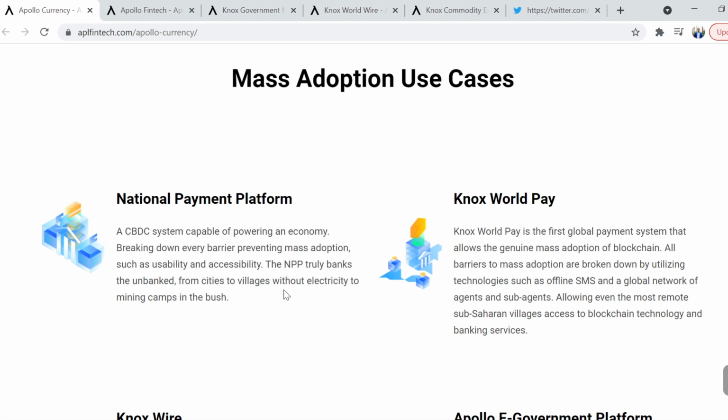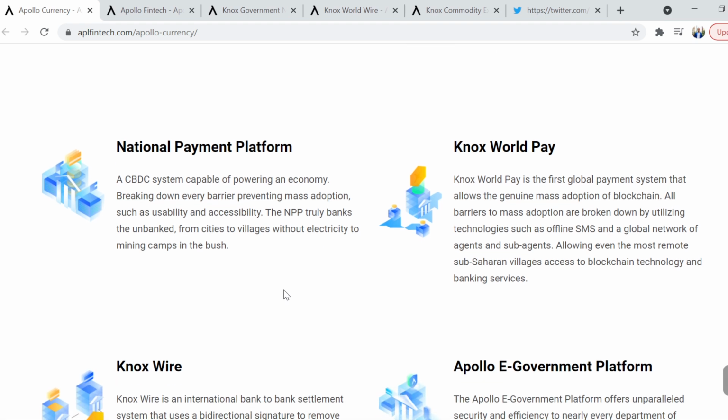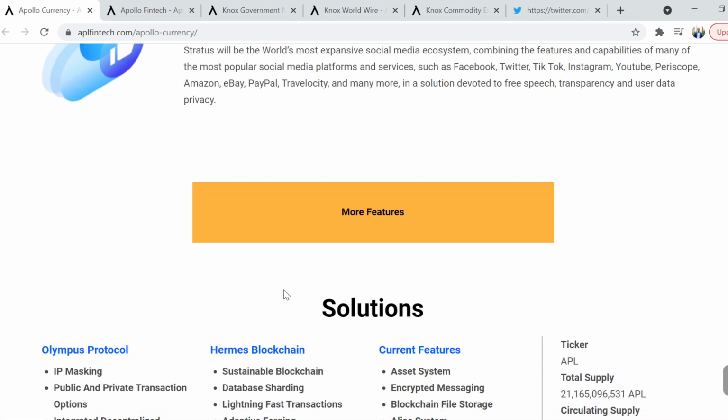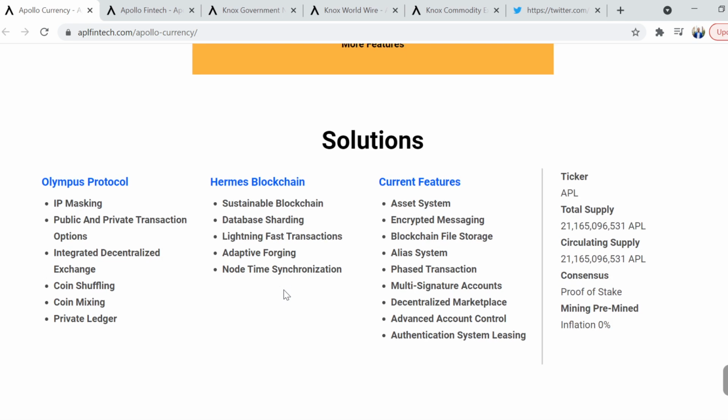Well, we got a national payment platform system for you to learn more about. The Nox WorldPay, Nox Wire, the Apollo e-government platform, and then Stratus as well. And the features and solutions, on the website, they've done a really good job at marketing how it all works and all the different things that it does, from current features to Hermes blockchain to Olympus protocol. It's all there for you to check out.